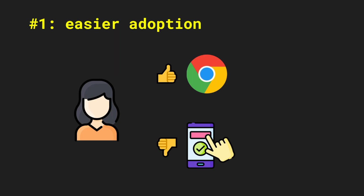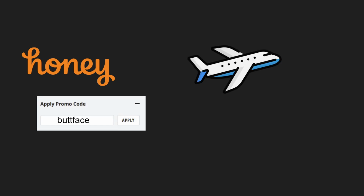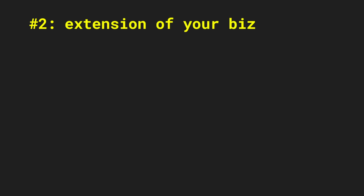For example, if you're a coupon site like Honey, having an extension is an excellent way for your customers to autofill coupons on a website. But if you're an airline, it makes more sense to have a mobile app where people can check in versus having a Chrome extension where people can check in through their browser. It's very unlikely something like that would be helpful to a client. What business your startup is in matters a lot to whether or not an extension would be easy to download and adopt.